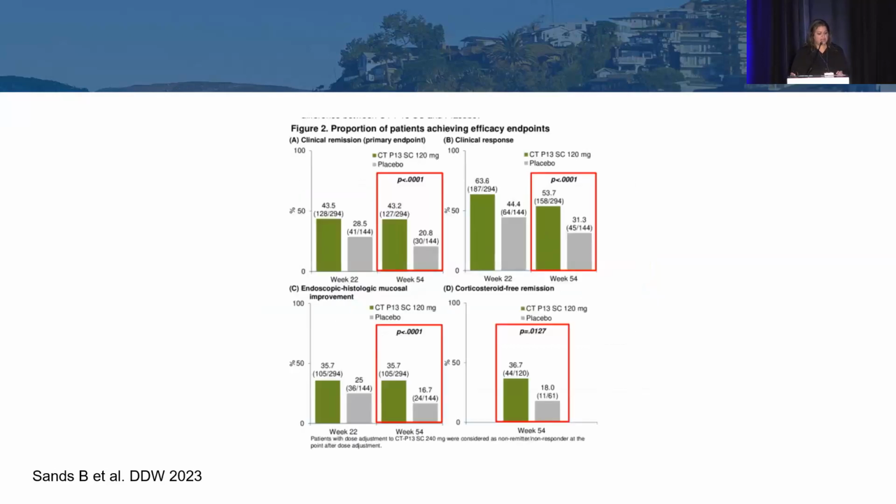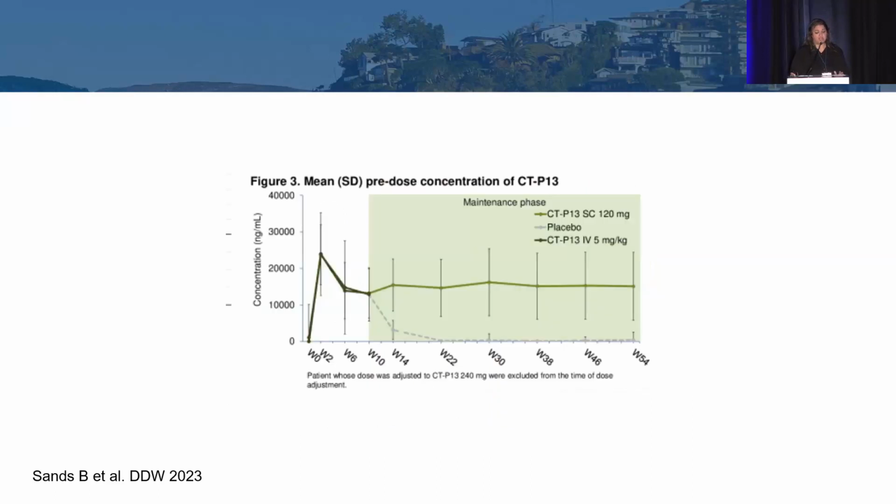The rate of clinical remission at week 54 was significantly greater in sub-Q compared to placebo, so 43.2% versus 20%. Clinical response, endoscopic histologic mucosal improvement, and corticosteroid-free remission also showed statistically greater improvement with the sub-Q treatment group compared to placebo treatment group. The drug levels, trough concentrations of infliximab, were generally similar between the two groups because everybody got IV induction at first.